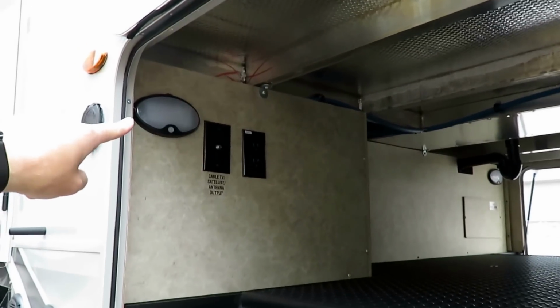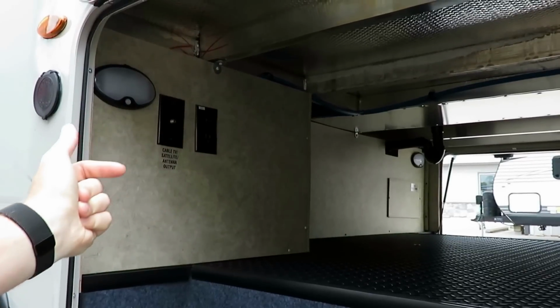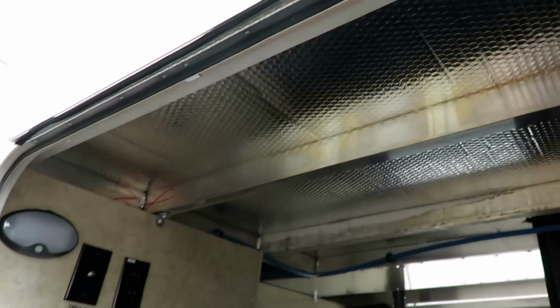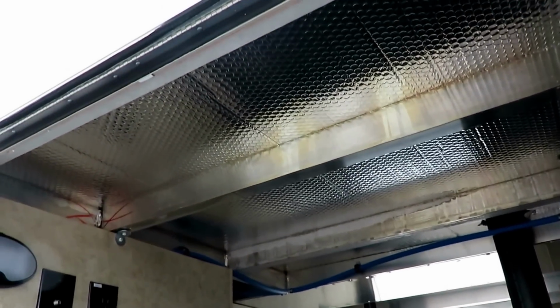This is a motion sensitive light down here, so even just as you reach into your pass-through, bang, it lights right up for you. That's a nice little Jayco advantage. You start looking up here, and you see a lot of things have an aluminum structure in fifth wheels, but you see the other shiny stuff.